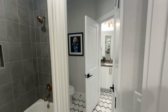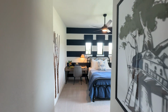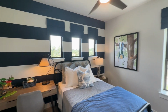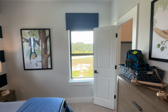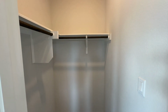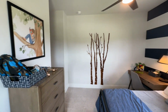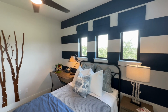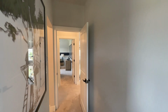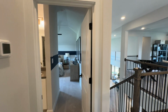There you go. And then our fourth bedroom in this house. I like the accent colors on the wall. These model homes always have it set up super fun. And then again, another huge closet. Newmark did great on these closets in this house. If you're looking for a house with big closets in every room, this one's got it. Lots of storage space. Let's go back and check out that flex space one more time.